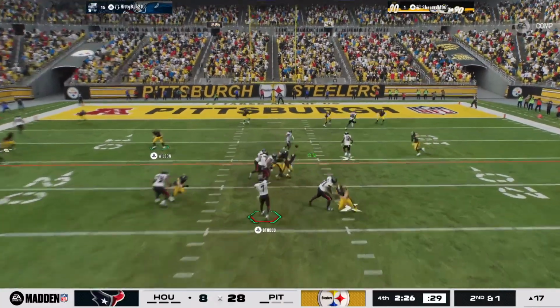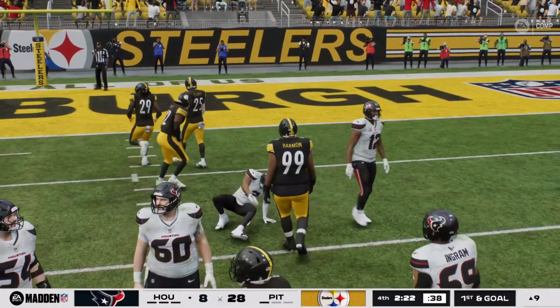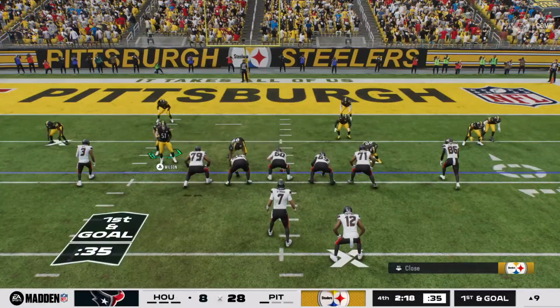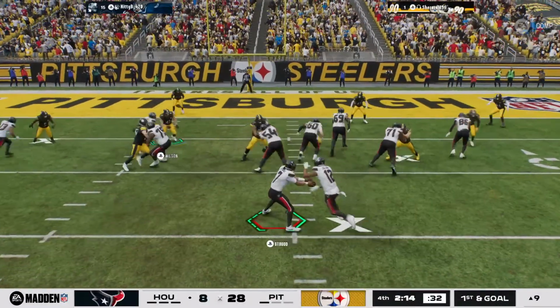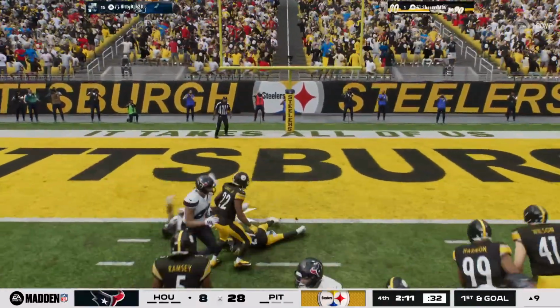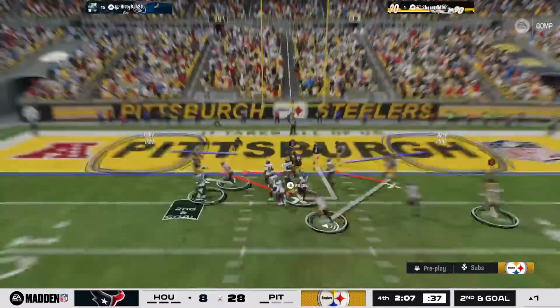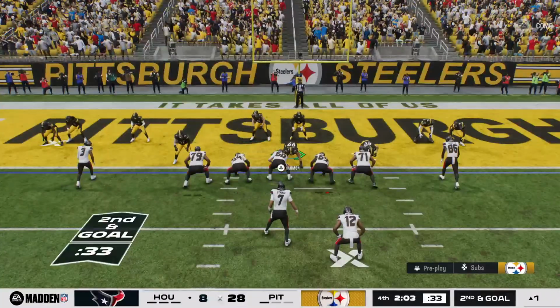Stroud going to set up to throw. That one caught by Tank Dell. And this drive's going to continue. He's taken down, but they are set up with 1st and goal. Down to the goal line. No signal. Is he in? They'll say it did not break the play, but a real solid gain on 1st and goal.